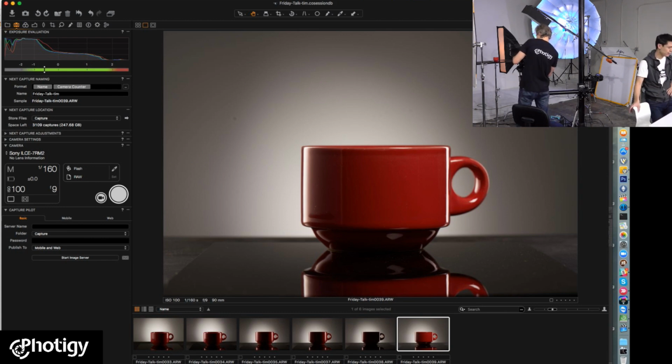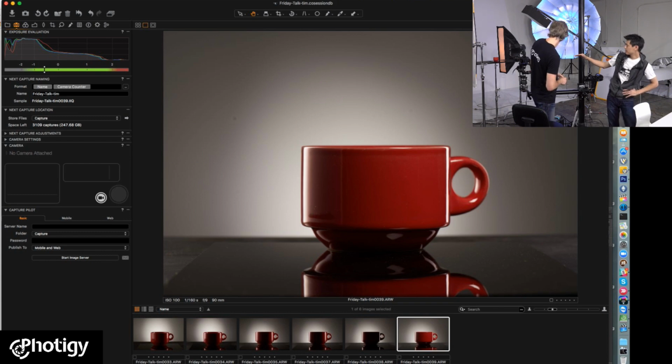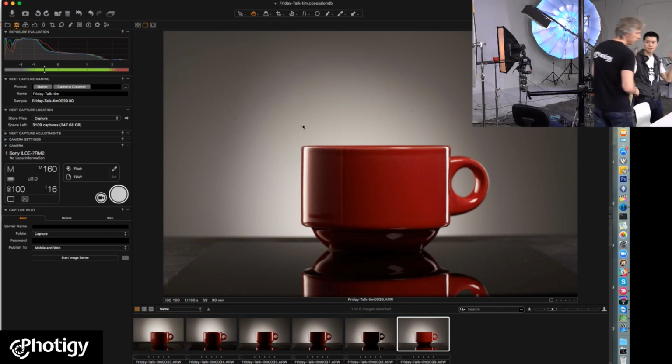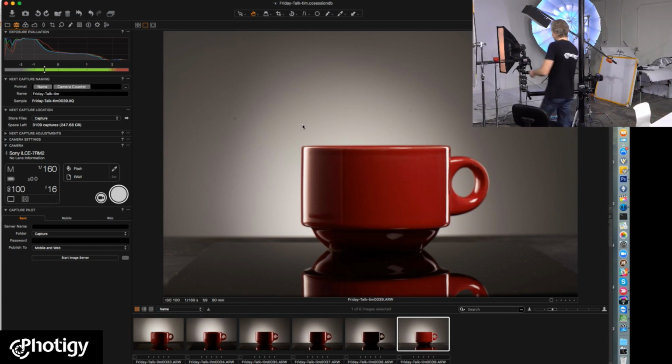Well, I would say that's probably because the light is so high above the cup, Alex, because the reflections are going to reflect what's on this. Because it's only a cylindrical shape, it's only going to reflect what's on the horizontal axis around the cup. So let me grab this actually, just to show you.